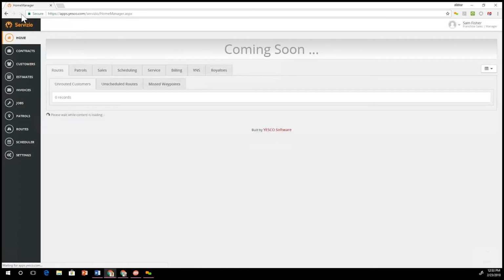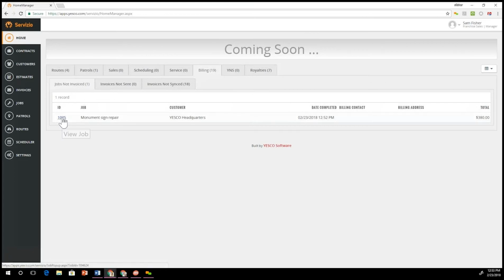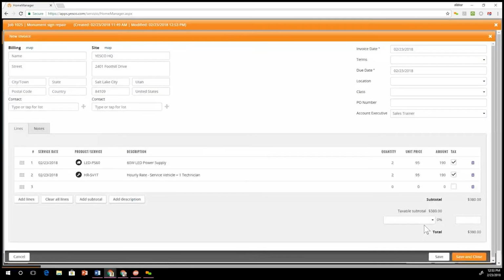As I go back to my queues and refresh, we can see under billing, I have one job not invoiced. I'll click back into the job, go to Actions, and select Create Invoice. The line items came straight from the job information. I'm going to add terms and a tax rate, and then click Save and Close.